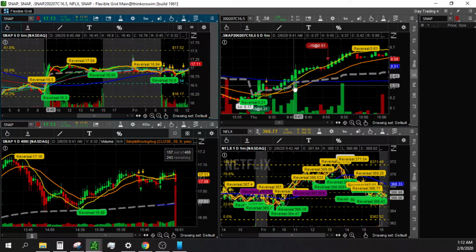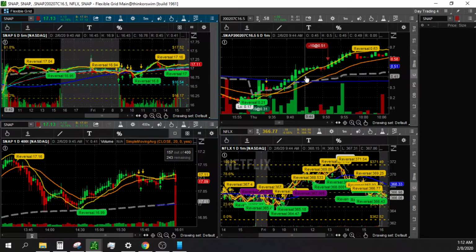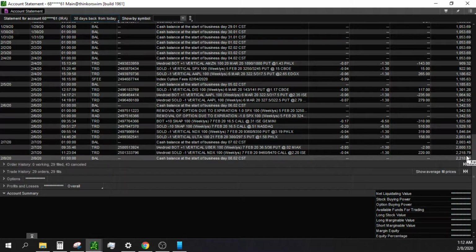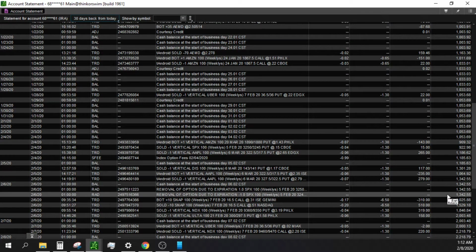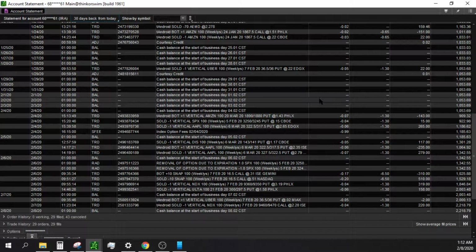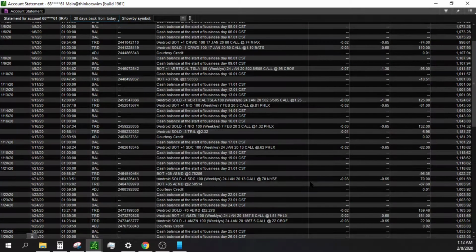Please keep in mind that this was a day trade, so it counts as a day trade within 5 business days. That way you're not day trading. I can't do this more, because as you saw, the account is not 25,000, so I can't day trade more than 3 times in 5 business days. So this is basically how my trades are. I don't really day trade.